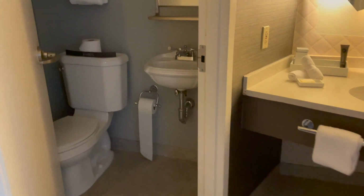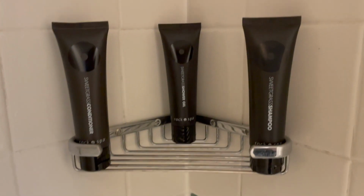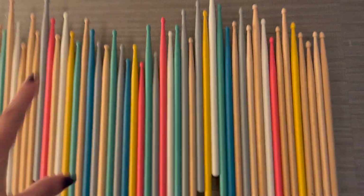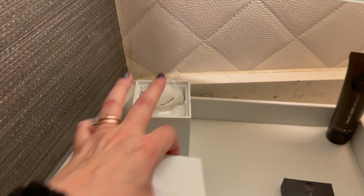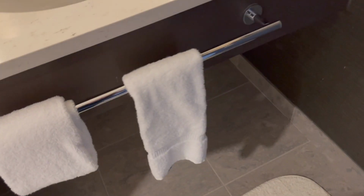And then over here, we have our bathroom and our shower. It's like a regular shower tub combo with some products. Looks very clean and very nice. We have this cute mural of drumsticks up here. Nice big mirror. Hello, I look horrible. And then they have cotton swabs and Q-tips and stuff like that. Plenty of towels up there. We're a little bit messy because we just dropped everything.